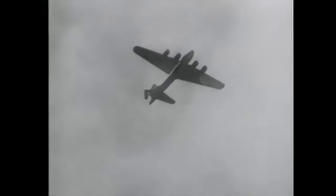Losses in the bomber fleets were at times very heavy, but the theoretical assumptions of the commanders that things were worse for the enemy can't have been much comfort for the B-17 crews.